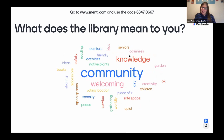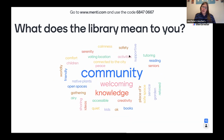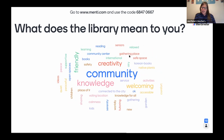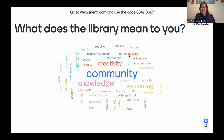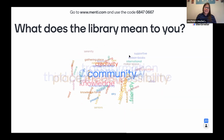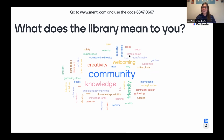I don't know what LR is an acronym for. Somebody put place for LR, or maybe it's IR. It's going to keep bouncing around, so good luck finding it. It's under knowledge right now. Oh, I'm going to guess someone meant place for learning, but I could be wrong. Okay. There's a lot of acronyms that I'm not super familiar with.